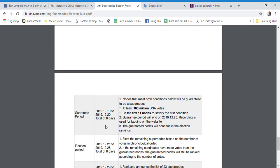5. Early bird rules. Warranty period: 2090 December 30 to 2090 December 10, total of 8 days. One, a node that meets the condition below will be granted supernode status: at least 160 million DNA votes. Be the first 11 nodes to satisfy the first condition. The warranty period will end on 2090 December 12. Recording is used for tagging on the website. 3. The warranted node will continue in the election ranking.